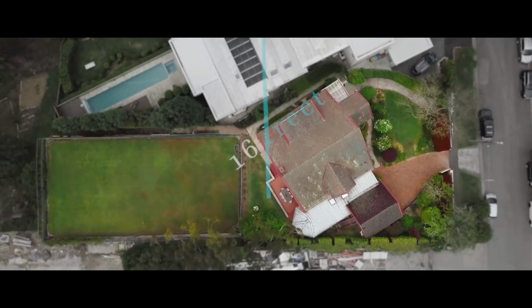Nestled in this quiet cul-de-sac within easy walking distance to Gordon Station is this gorgeous arts and crafts home. I'm Belinda Shearer. I'm Bobby Shee. Welcome to Leamington House.